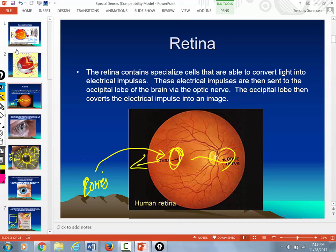Isn't that cool? Question. When you take a picture with the flash, is that what that is? That little red, you get red eye? Right, that's the retina you're seeing. Can you develop the tapetum lucidum? No, you have to be born with that.